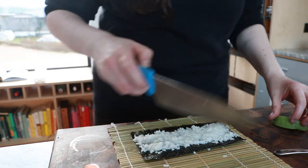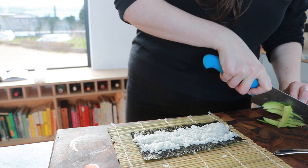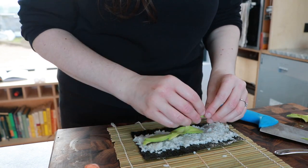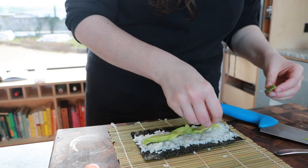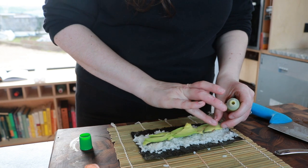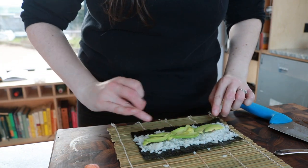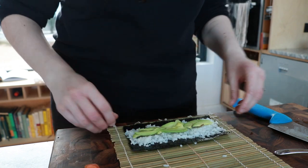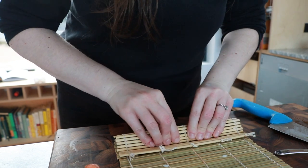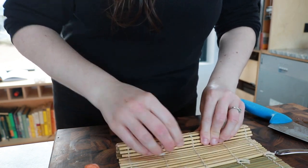Just left my avocado. We can just spread our avocado out. Again, the smallest bit of wasabi. I should have put it on the seaweed, but anyway, here we go. Okay, pull it into place, hold with your hands, and roll. Ooh, tuck, tuck, tuck. And roll, and roll, and roll.